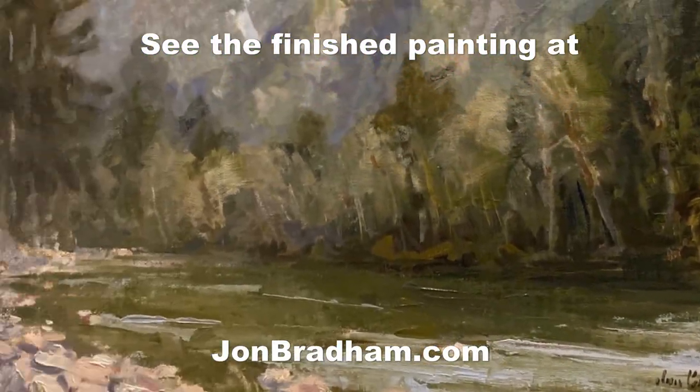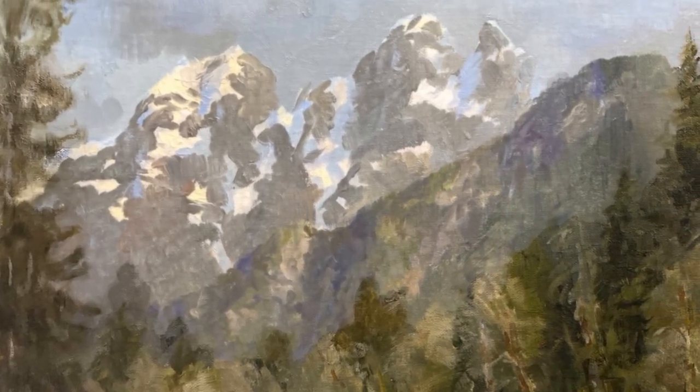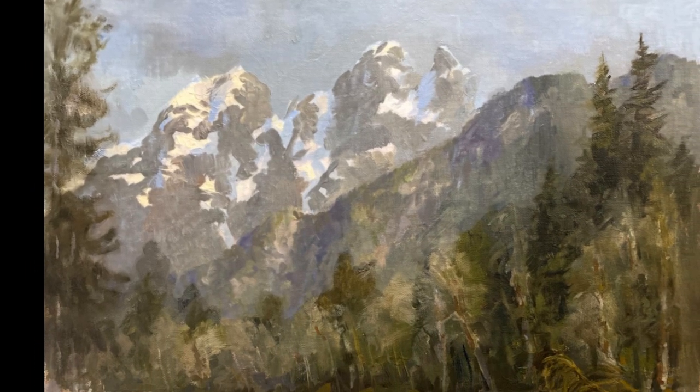Well, I'll pack up these colors I have left so that I can use them to touch up the painting a little bit later. I'll touch it up in the studio and put it out on my website.